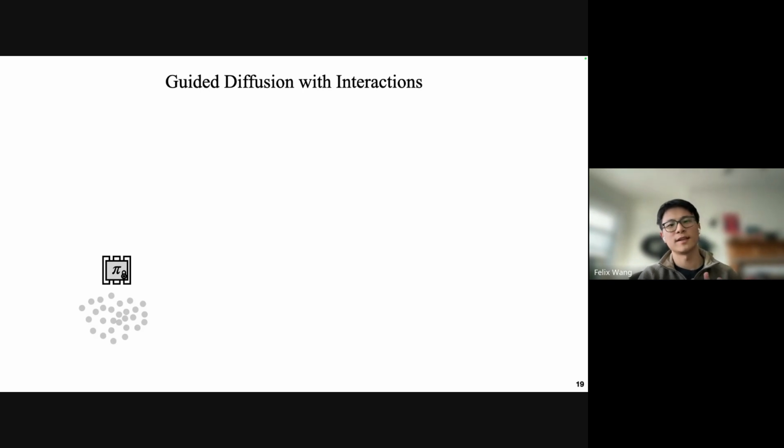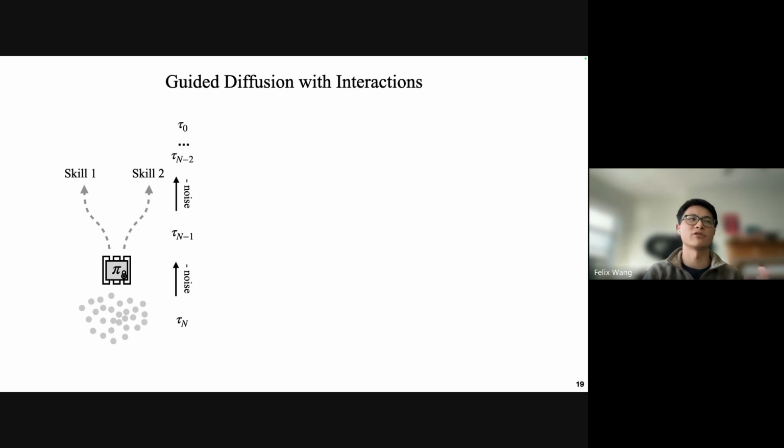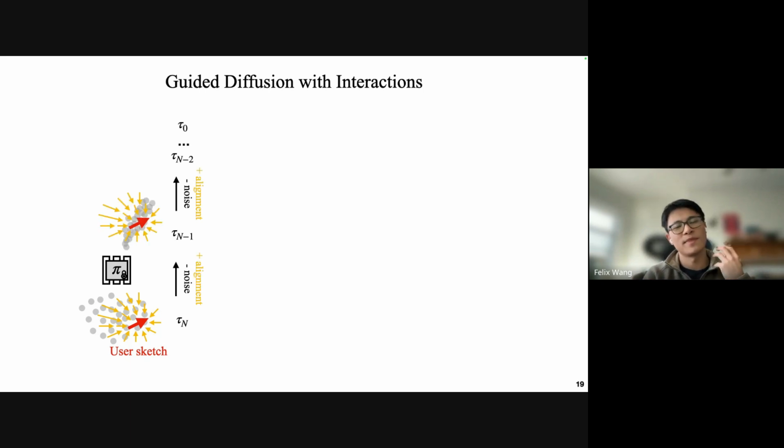So the way that works is, let's say you set up your diffusion policy, start from a Gaussian distribution, and then you gradually remove noise from this noisy sample, and eventually you arrive at a clean trajectory. But because this process is uncontrolled right now, you might end up with skill 1 or skill 2. You don't have any control over this process. Let's say the user now wants to control this process, and the preference is indicated by this user sketch. We can code up some heuristic function, turning the sketch into some alignment gradient. For example, using L2 distance between the sketch and the noisy trajectory, we can get the alignment gradient that will nudge the denoising process closer to the skill preferred by the user. And if you keep doing this, theoretically, you will be able to control the denoising process and arrive at the skill intended by the user.